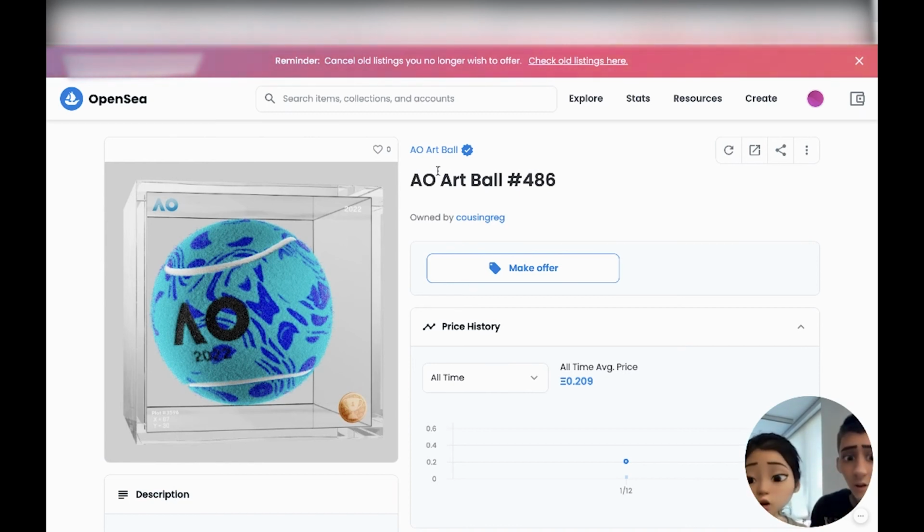NBA Top Shot was a great success, and they were saying most tennis fans can afford higher prices than basketball fans. This art ball might have potential. Yeah, it's good for the potential for things like Wimbledon later on in the year. If they come up with something or improve on this, it might be better. If your ball isn't landed on, it's basically worthless. So the percentage chance of you making money is very, very slim. But if you want to buy the ball after it's been landed on, that's probably your best option.